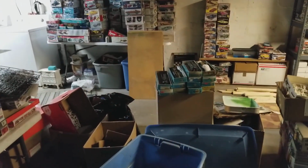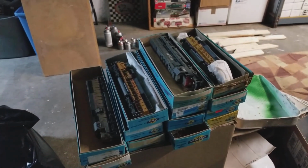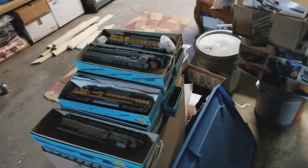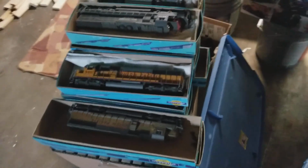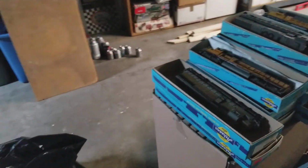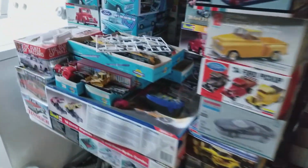Now, of course, got the train stuff here now. Still going through a bunch of that. Finding stuff I honestly forgot I had. I think a lot of this is probably going to be up for sale shortly anyway. A lot of them are all locomotives. Diesels like these here. Yeah, I need to part ways with them. I wish I could find somebody that would just swap me model cars for model trains, but I'd be a happy camper.